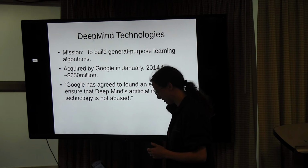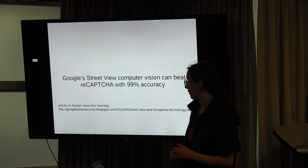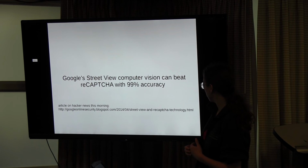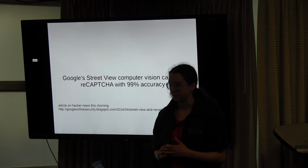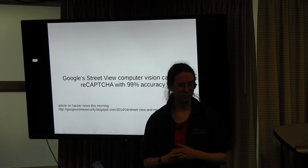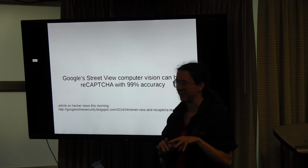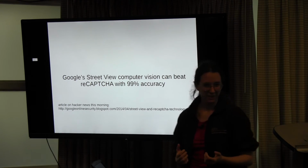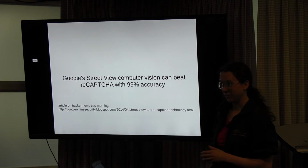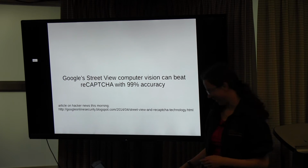So what is deep learning? And this is actually very timely. This was on the train this morning. I read this headline on Hacker News: Google's Street View computer vision can beat reCAPTCHA with 99% accuracy. You guys know what reCAPTCHA is? These inverse Turing tests where you see really weird distorted letters, maybe something from an OCR, and you type it in and it knows that you're a human. So they made a system. There's a paper that you can go read that does that, and it beats people. It's better than people at it.